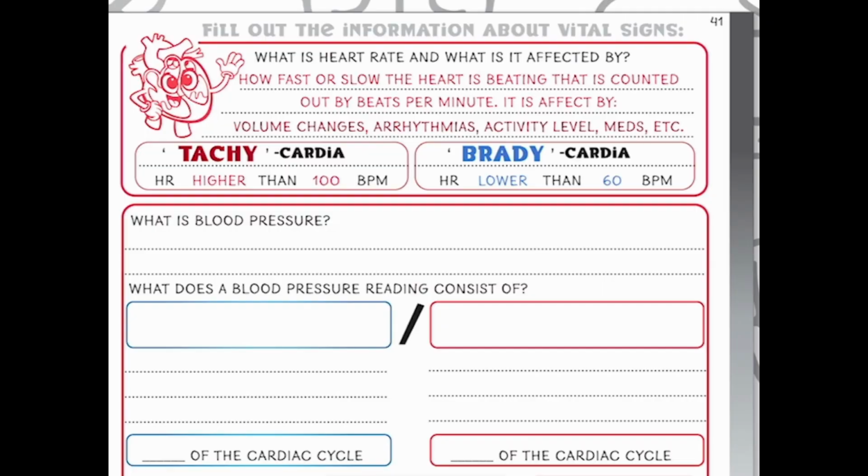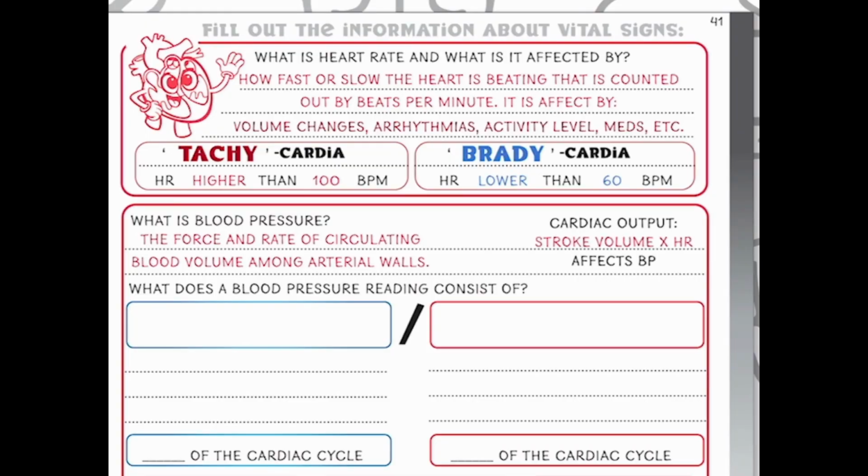We love it. And what is blood pressure? So blood pressure is considered the force and rate of circulating blood volume against the arterial walls. Since the heart is sending blood away out through the arteries, we can think of our arteries as pipes. And if there's any kind of debris or any kind of clogging going on inside of our pipes, then that's where we're going to have the heart squeeze harder to get through all that crud inside our pipes. And something that can affect our blood pressure is this little formula, cardiac output, that's stroke volume times heart rate, but we'll go over a lot of that much more in our cardiac module, especially in our advanced hemodynamics lessons.